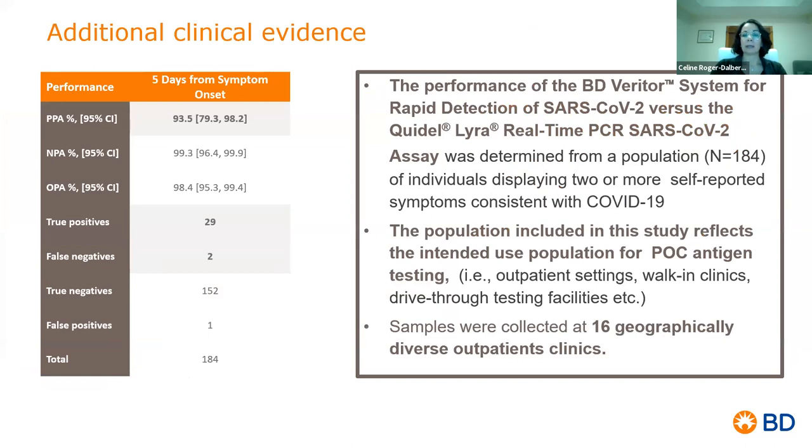We performed an additional clinical study in different settings, still against PCR, as described earlier. We had very close to 200 patients. The population in this study reflects the intended use population: outpatient settings, walk-in clinics, drive-through testing facilities, and about 16 geographical sites again. In this specific study, the sensitivity was a little bit higher, 93.5%, and the specificity 99.3%. We enrolled patients that displayed two or more self-reported symptoms consistent with COVID.